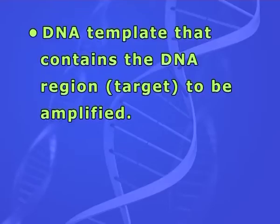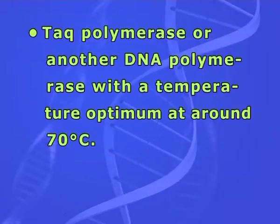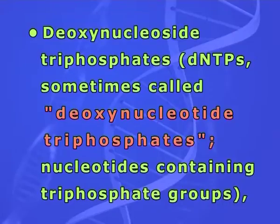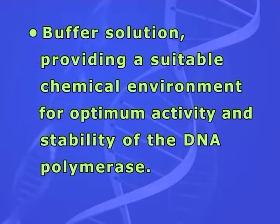These components include: DNA template that contains the DNA region target to be amplified; two primers that are complementary to the 3' ends of each of the sense and anti-sense strand of the DNA target; Taq polymerase or another DNA polymerase with a temperature optimum at around 70 degrees centigrade; deoxynucleoside triphosphates, sometimes called deoxynucleotide triphosphates, nucleotides containing triphosphate groups, the building blocks from which the DNA polymerase synthesizes a new DNA strand; and buffer solution providing a suitable chemical environment for optimum activity and stability of the DNA polymerase.